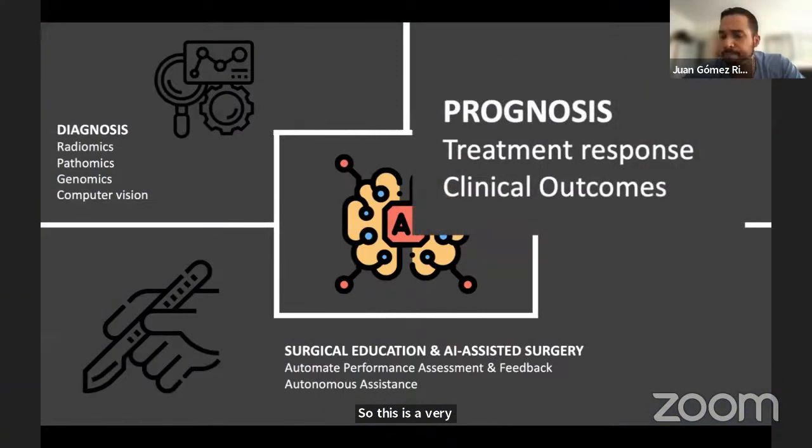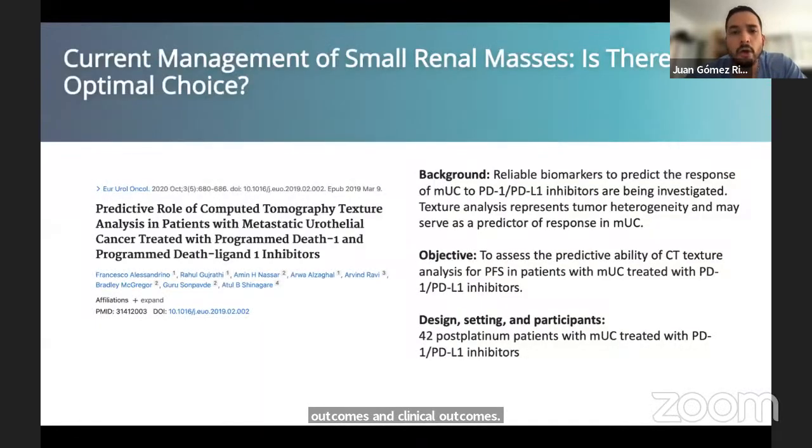Regarding prognosis, we are able to use artificial intelligence to predict what will be the treatment outcomes and clinical outcomes from some tumors. This is an example on bladder cancer. We're using artificial intelligence in order to compare different CT scans and predict what would be the outcome for metastatic disease and which will be responding to chemo or which one will be responding to immunotherapy.